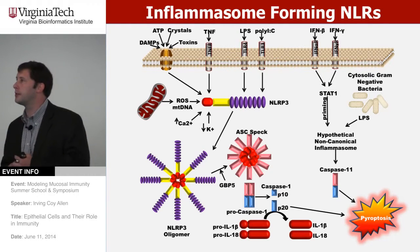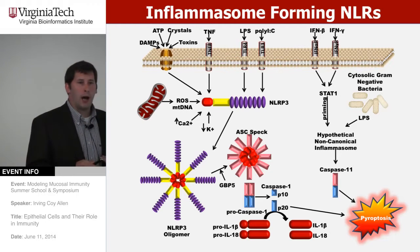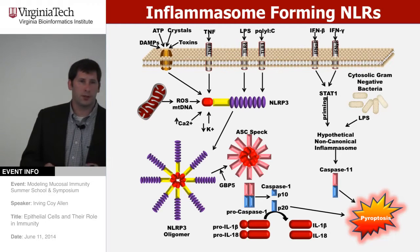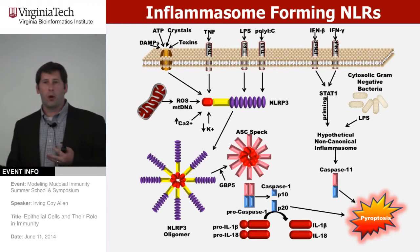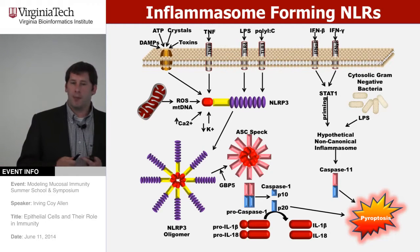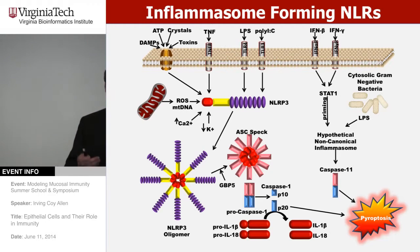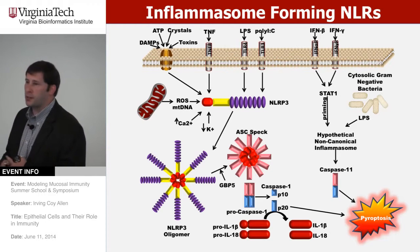Now, at the same time, caspase-1 is also associated with a very novel form of cell death known as pyroptosis. Again, when you're talking about the epithelial cell layer, that's really important because you want to avoid epithelial cell death at all costs. And pyroptosis is a very specialized form of cell death. It's a very controlled form of cell death, mediated by caspase-1.